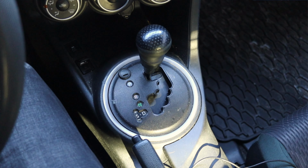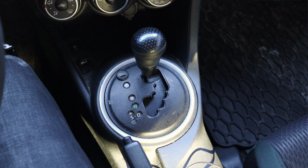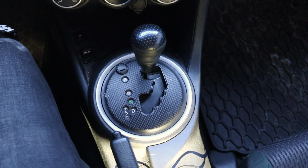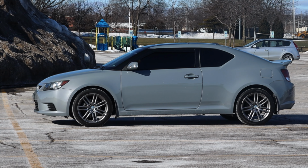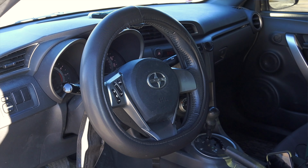Like I said, paired to it, 6-speed automatic, or you could get it with a 6-speed manual, and that automatic is shared again with the Toyota Camry, with the RAV4, and a bunch of other Toyota products, so it's pretty bread and butter, nothing really too crazy. Last but not least, like I mentioned earlier, the Scion TC is front-wheel drive. So let's talk about the interior.